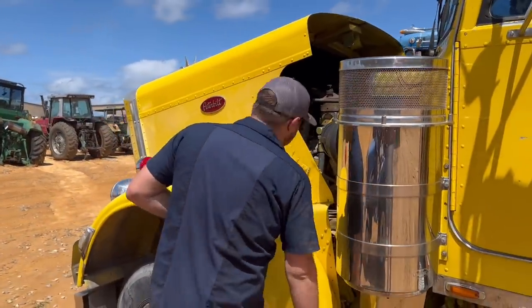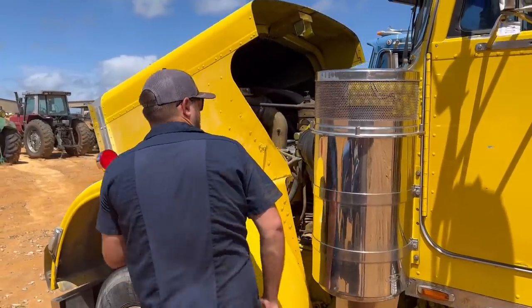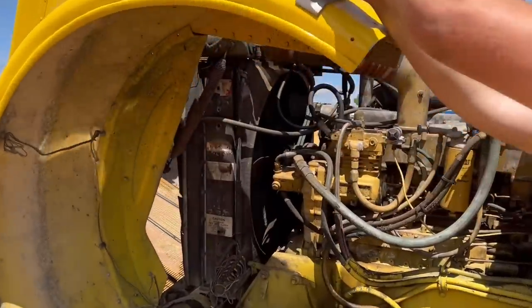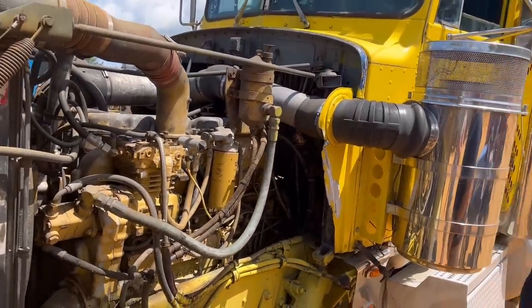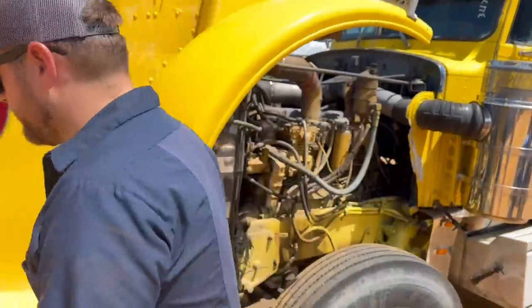I wonder if this hood's going to open or if it's going to fall. I'm afraid it might just fall off. It's got springs on it still. Yeah, it's got springs and cables. It's got a kitty cat in it. It's got a big old mechanical injection pump on it too. I don't know what model of Caterpillar this is. It says on the windshield there that it needs head work.